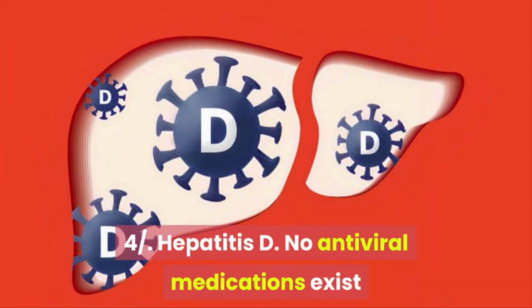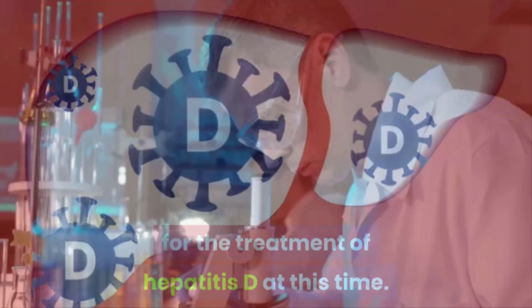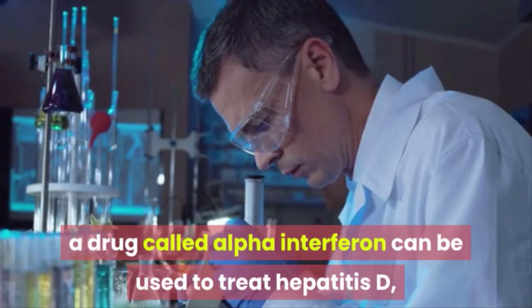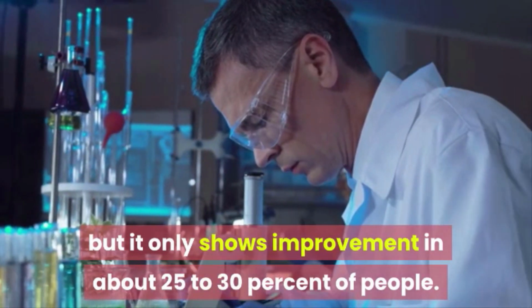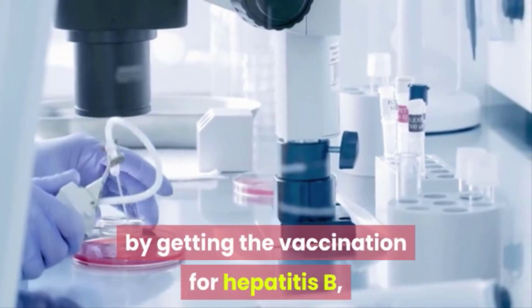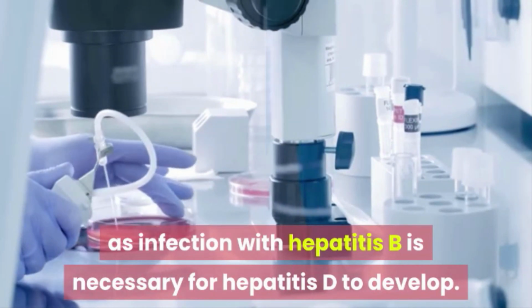4. Hepatitis D. No antiviral medications exist for the treatment of hepatitis D at this time. According to a 2013 study trusted source, a drug called alpha interferon can be used to treat hepatitis D, but it only shows improvement in about 25 to 30% of people. 5. Hepatitis D can be prevented by getting the vaccination for hepatitis B, as infection with hepatitis B is necessary for hepatitis D to develop.